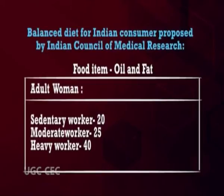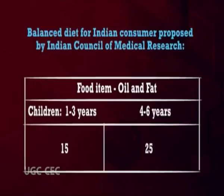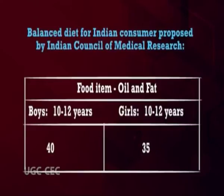In adult women, sedentary worker require 20 grams, moderate worker require 25 grams, and heavy worker require 40 grams. Oils and fat for children between 1 to 3 years is 15 grams and 4 to 6 years is 25 grams. Boys between 10 to 12 years require 40 gram, while girls 10 to 12 years require 35 gram.